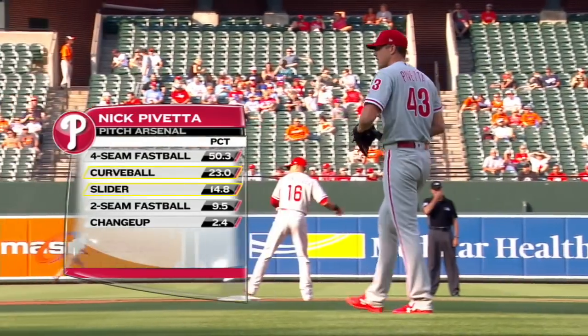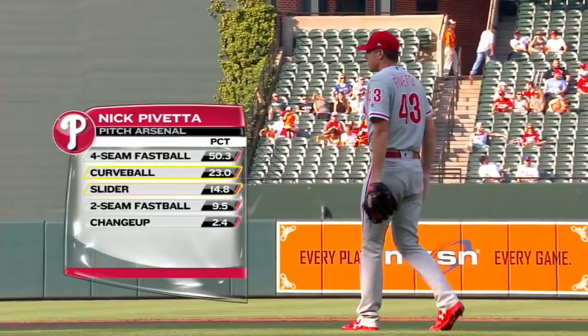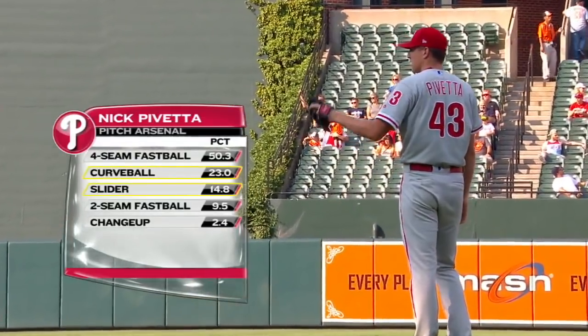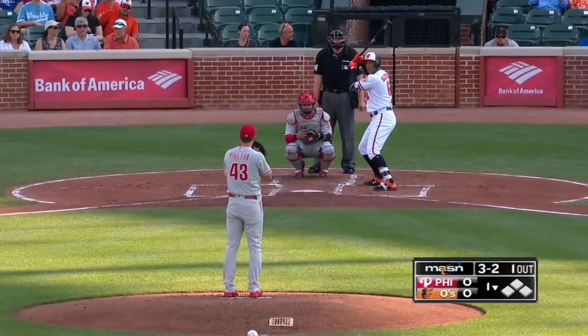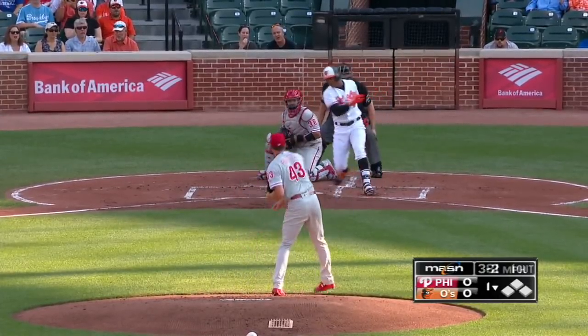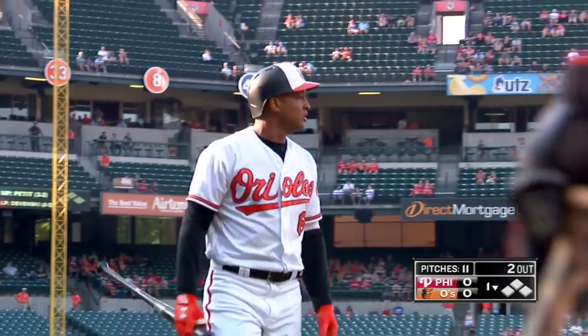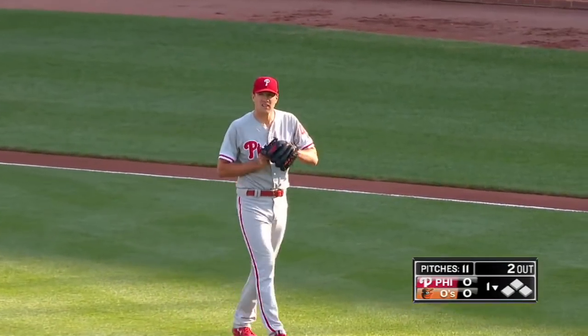So Nick Pivetta, and again, I mean, plus arm, but that's why the curveball and the slider, when he's able to use them, throw them for strikes. You know, we showed you his batting average coming in, what, a .228. He was under .200. And Pivetta gets him on a breaking ball. But yeah, this is what he was able to do when he faced the Orioles back in May.